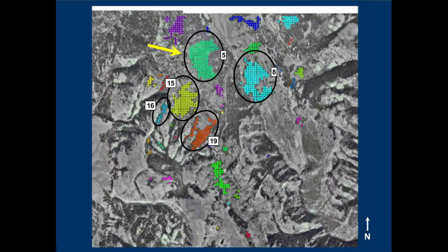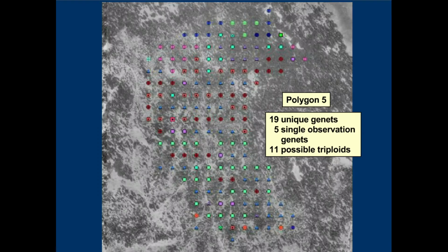Okay, now let's look closely at polygon number 5 here. That's just kind of a locational picture. Okay, these slides are going to get harder and harder, so squint. Here's a close-up of polygon 5 with the genotypes overlain on an aerial photo.